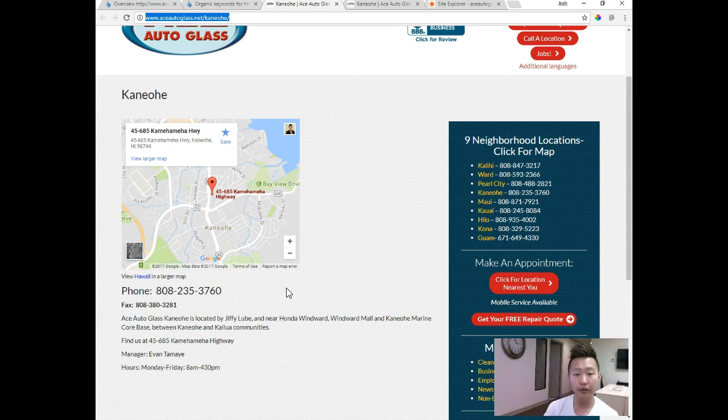This is not only going to help you in your organic search results, but it's also going to help you place at the top of Google in the Google Maps, right? So when people search these locations, you know how a lot of times you'll see the map before the organic searches. It's going to help you show up number one.